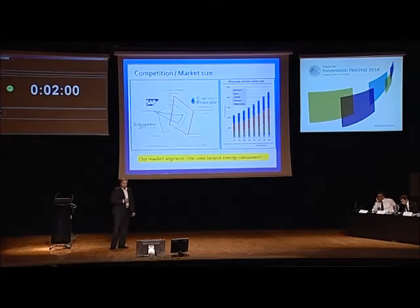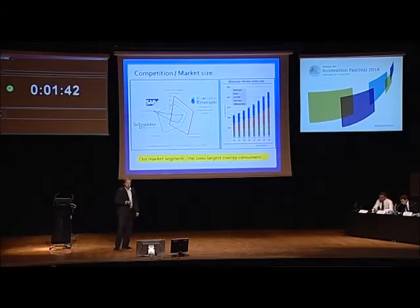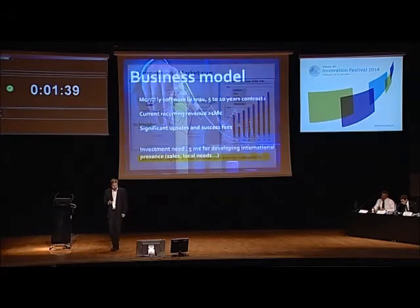In terms of competition, you see the big players out there. Well, mostly companies like Schneider or ABB or Siemens or people like that, and people like SAP. But what we do much better is the actual optimization and algorithms that we provide to take the best decision, and so the return on investment is much, much better.